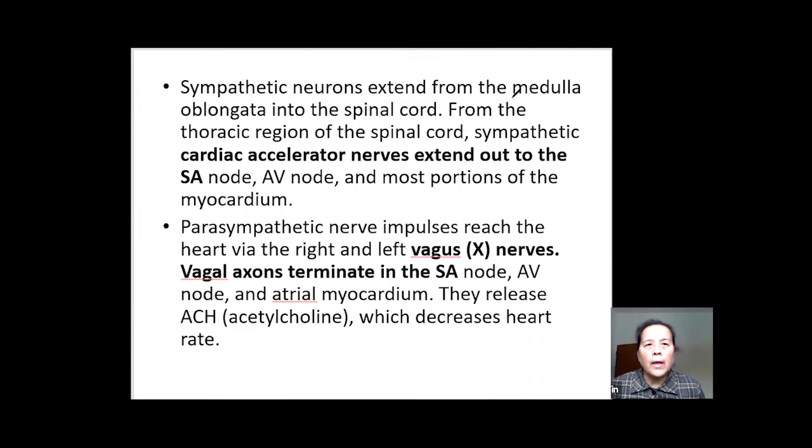So we're still talking about the medulla oblongata. That's the control center in there, and below it is the spinal cord. So that's our sympathetic nervous system, or nerve fibres extending from the medulla oblongata and then going down the spinal cord, and then going outside of the spinal cord and the nerve bundle directly goes to our SA node. So that still belongs to your anatomy part.